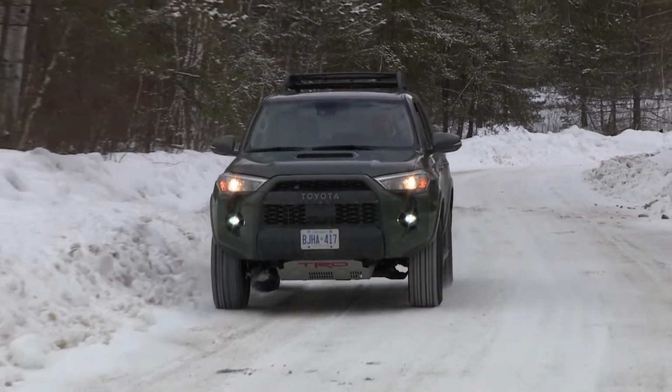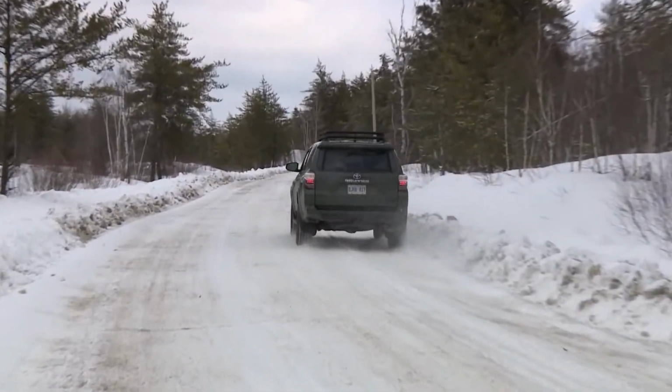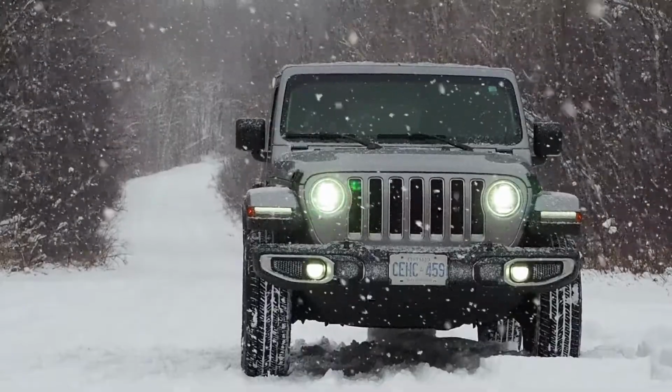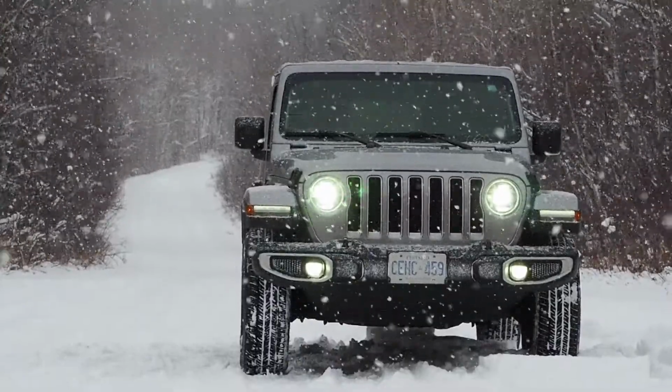So hopefully those impressions help you make a more informed decision about what sort of tires to put on your vehicle in the winter, and point you towards some of the most popular winter tire options for 4x4 and pickup owners in the market today.